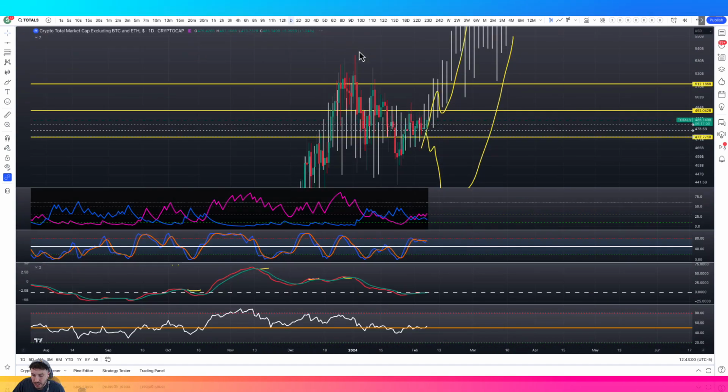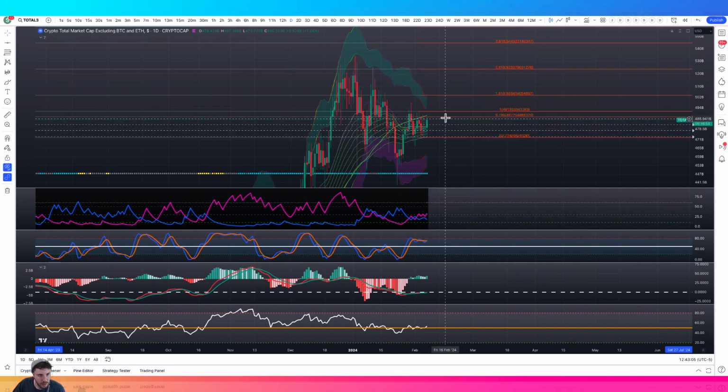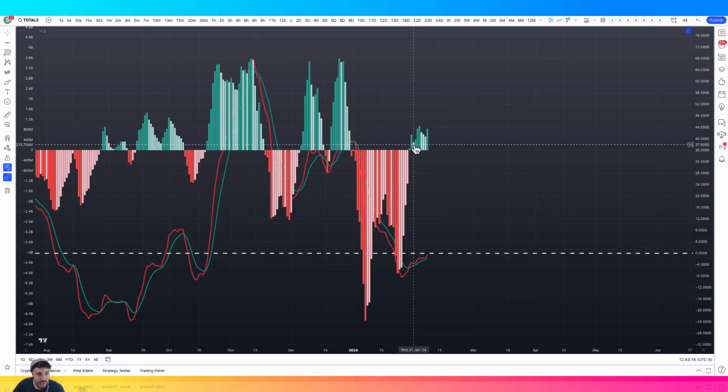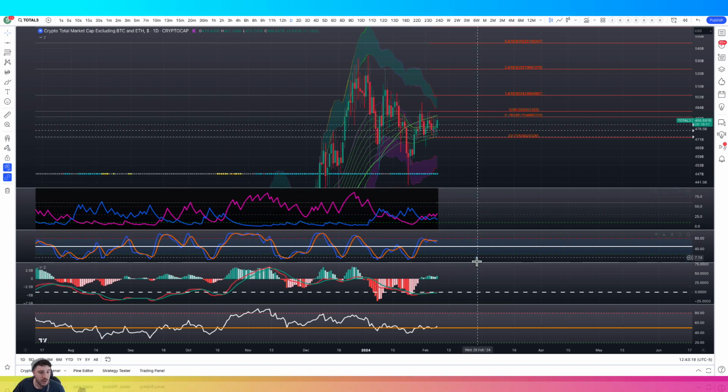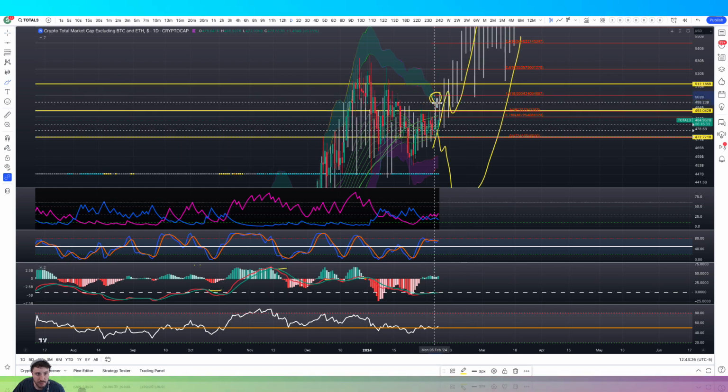Looking at the daily chart, we need to get above that 50-day moving average. So right there at 488 billion, that's a key level for us to get above. Stock RSI is in a good place. Pink is getting ready to go up. Blue's coming down. TSI getting ready to cross through that zero line, exactly what we want to see. And MACD is printing green. So this is all looking good right now, but we need to get above that $488 billion level, hold that support for a few days, and then start pressing up through this upper band.